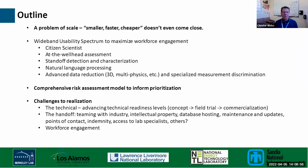Brief outline of what I'll be talking about is shown here. You were motivated by this idea that this is a problem of scale. We've seen some numbers posted earlier in the day about the number of undocumented wells that are out there. We've also seen the budgetary constraints, and what I'll argue is that the ongoing trope of smaller, faster, cheaper that motivates a lot of technology development today doesn't even really come close to addressing the scope or the scale of the need to address this problem in the 10-year time frame that the BIL funding is available.